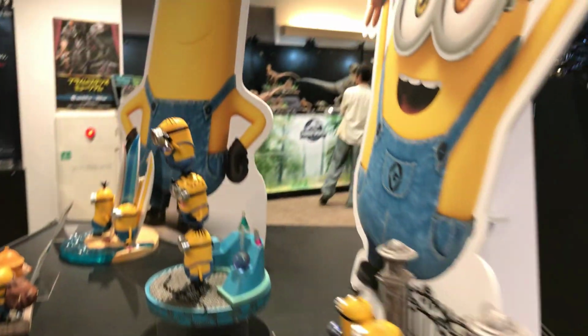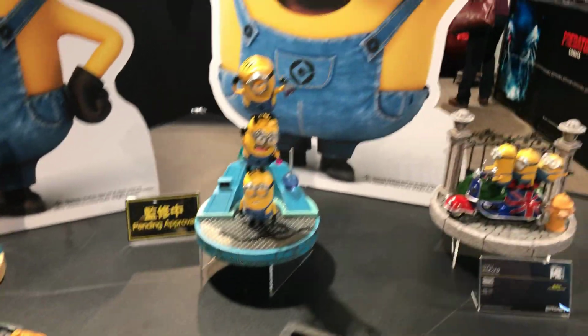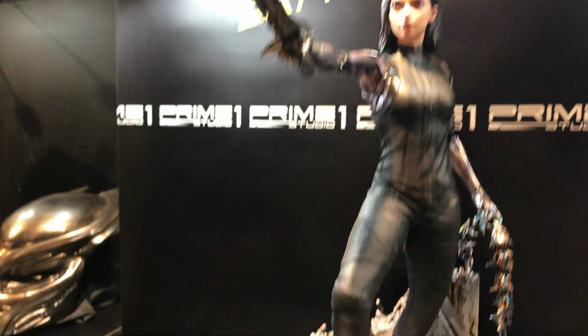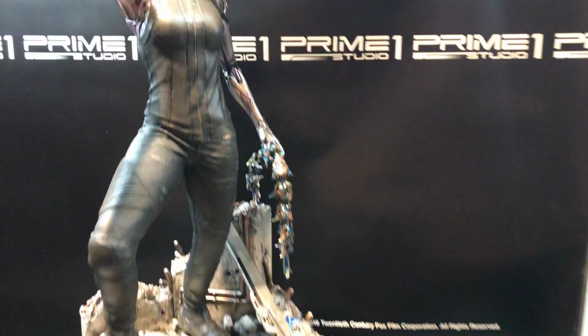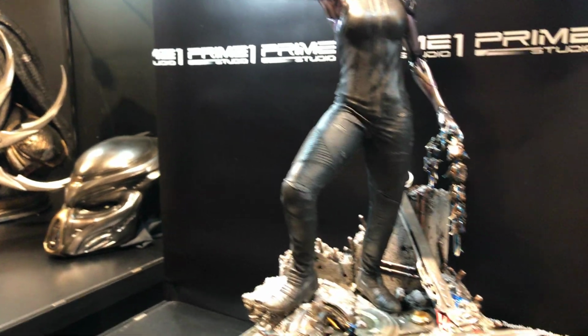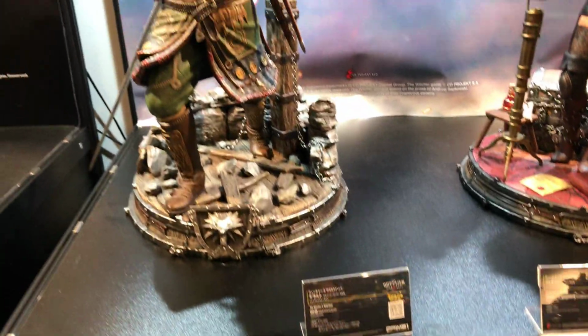Okay. Something new, a much different flavor than Aliens and Predator, is the Minions. I'm not going to spend too much time on that, but very nice. Alita Battle Angel was at San Diego Comic Con last time, and also at Wonderfest. This is quite a manageable base, not very big. She's already out for pre-order, so I won't spend too much time on it. Nor would I spend too much time on the Witcher Wild Hunt.